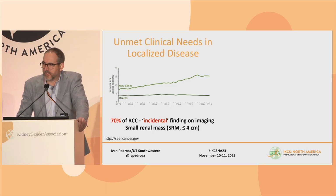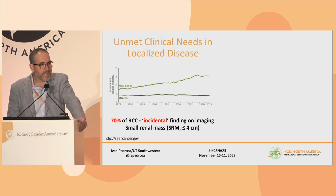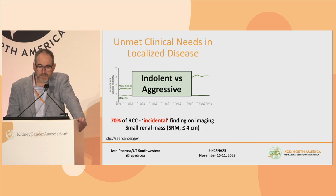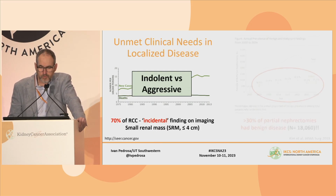So you probably have seen this graph before. The incidence of kidney cancer has increased dramatically over the last few decades, mostly because of the use of cross-sectional imaging. We're detecting these tumors incidentally. And although we're treating them when they're small renal masses, the mortality hasn't really changed that much. So we're probably over-treating kidney cancer for the most part. So we need to really understand what's indolent and what's aggressive, what needs to be treated, what does not need to be treated.